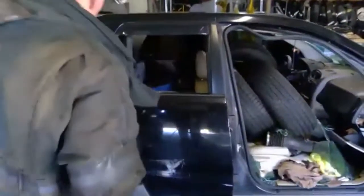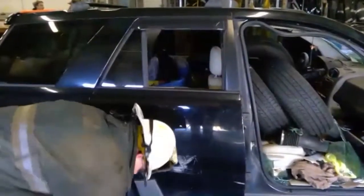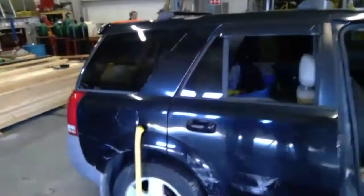On the first car, we attacked the hinge side. On this one, we're going to go ahead. You got to take out the glass.